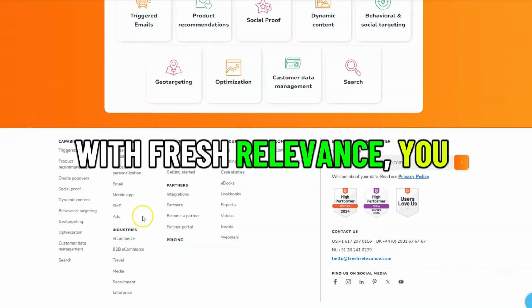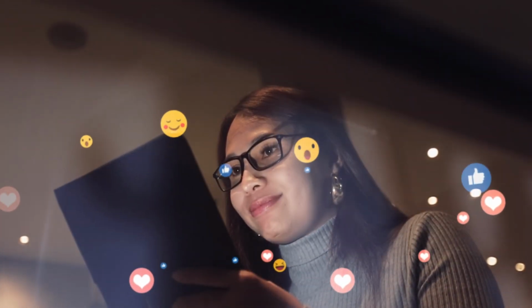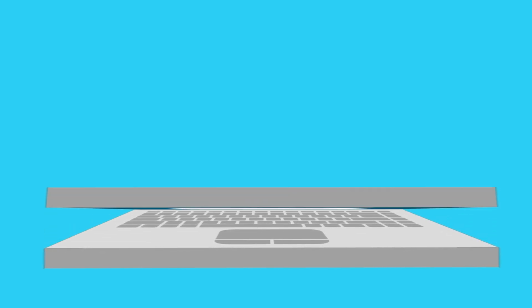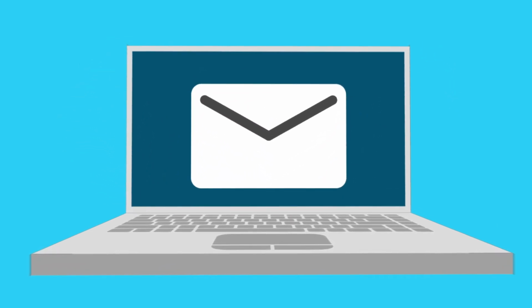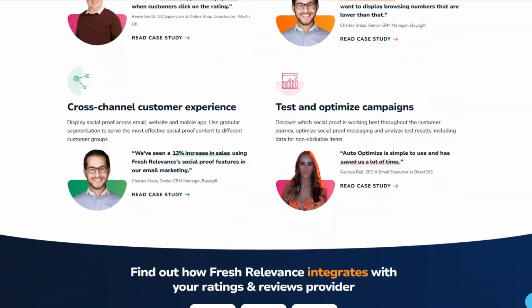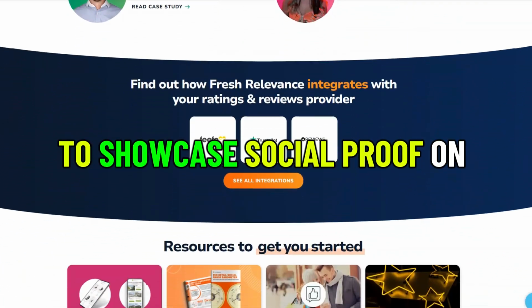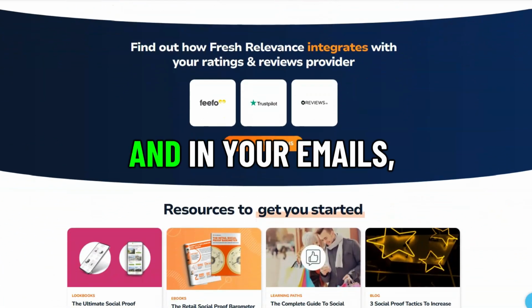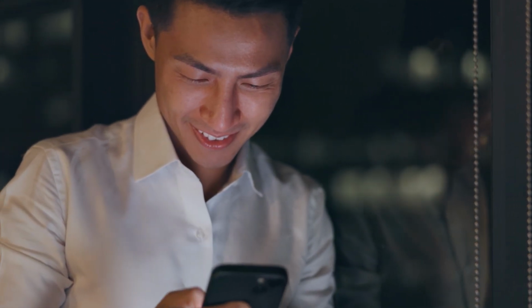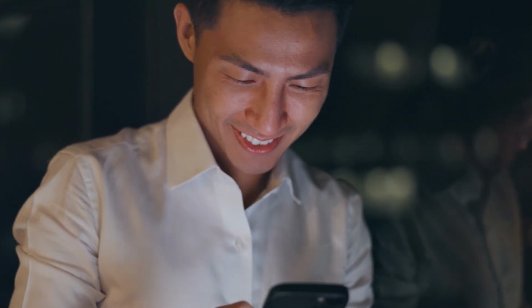With Fresh Relevance, you can engage customers in real time based on their actions. For instance, if a customer adds items to their cart but doesn't complete the purchase, Fresh Relevance can trigger a follow-up email or an incentive to encourage them to finalize their transaction. Fresh Relevance allows you to showcase social proof on your website and in your emails, reinforcing the trustworthiness of your brand and encouraging new customers to convert.